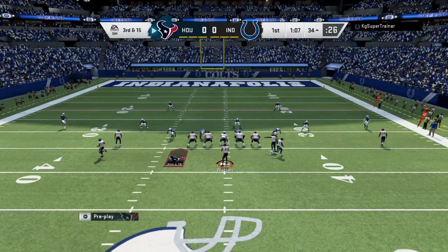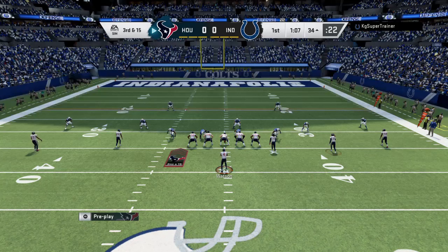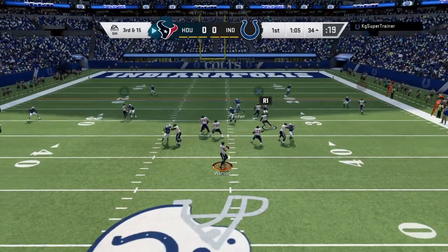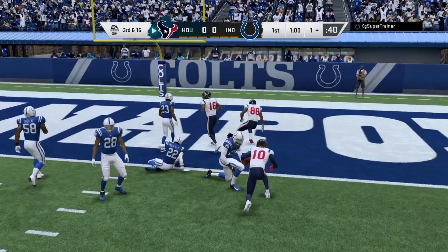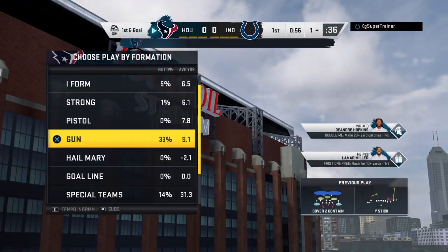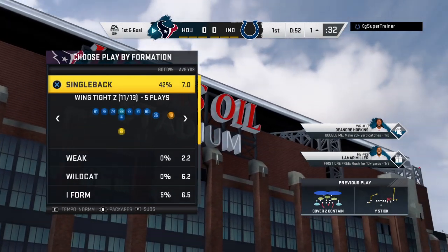An incomplete pass on that last play, and that means they'll need to come up with something here on 3rd down. From the gun, here's Watson going deep for Hopkins. And this is caught inside the 5. And he doesn't quite make it, taking it within an eyelash. Dropped at the 1. They're able to convert on 3rd down, and that sets up a 1st and goal.